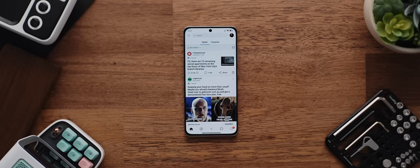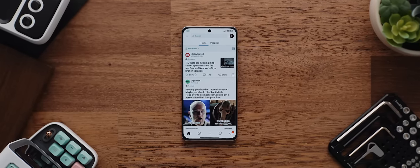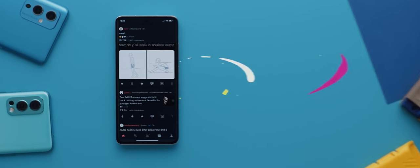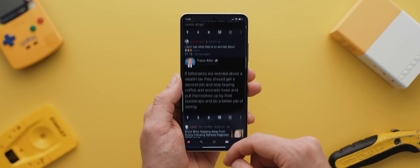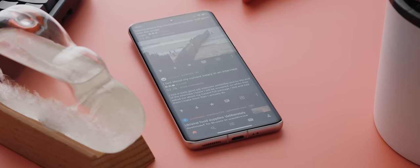All right, if you're a Reddit user, then you'll know that the stock Reddit app really ain't much to write home about. And so for me, for the longest time, I've instead used a third-party alternative called Boost. It's got a really clean and highly customizable design, and it just makes browsing the never-ending feeds of Reddit an absolute breeze.